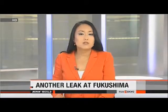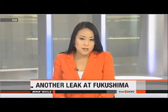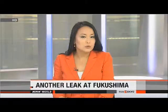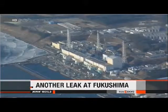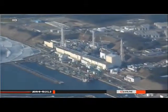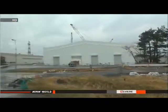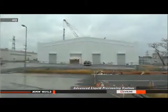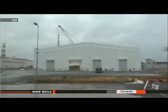Workers at the Fukushima Daiichi nuclear power plant are struggling with yet another problem. They found contaminated water leaking from a tank inside a new filtering system. Officials at Tokyo Electric Power Company say they discovered the leak during an inspection on Saturday. TEPCO has been testing the filtering system since March. It can remove almost all radioactive materials.